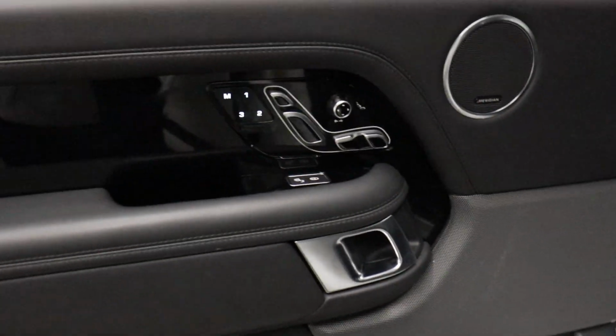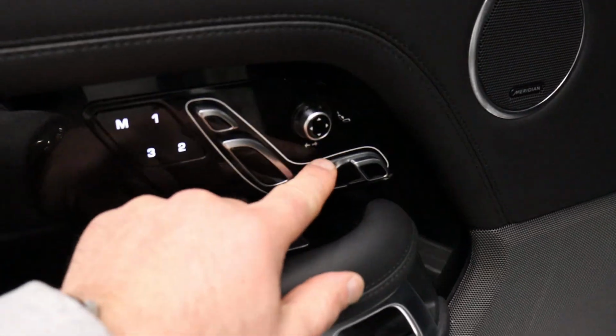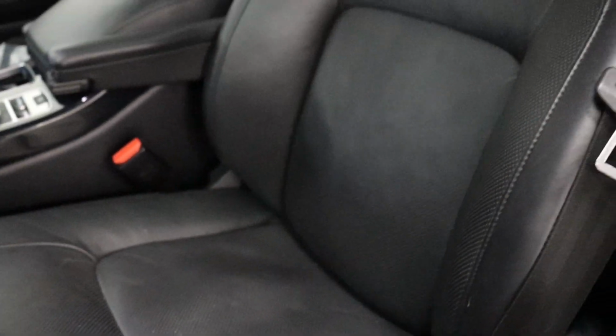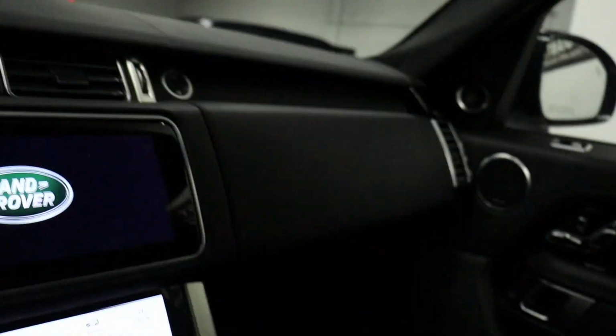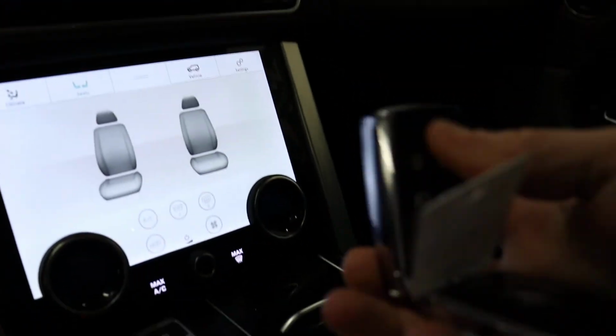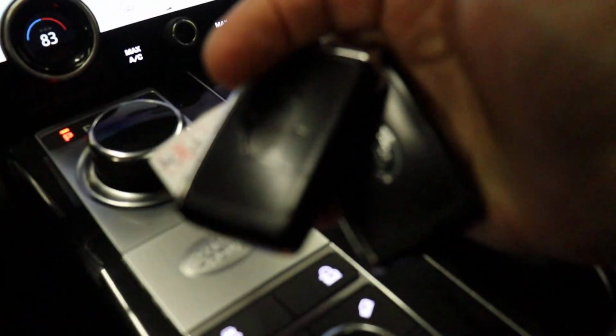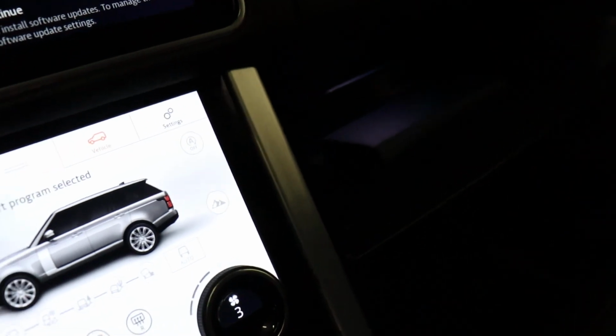So there's the trim. I mean, super pretty car. Super adjustable seats. And again, the perforated leather, so you have heated and ventilated seats on the front, of course. Alright, so we'll get it started. We do have two master keys. So there's the keys. You've got dual glove boxes in Range Rover products nowadays.